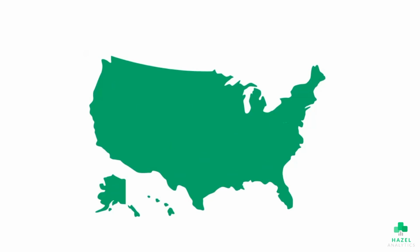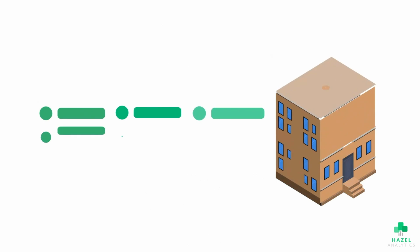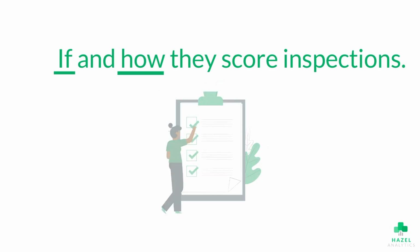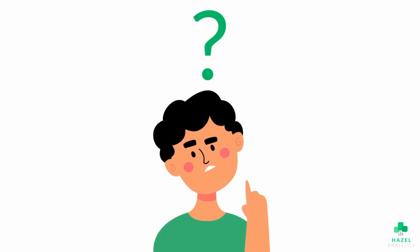Health departments that haven't adopted this recommended system will usually still check for similar risk items, though they may use different naming and nomenclature. The categorization system used by a health department will typically impact if and how they score inspections. Given all the nuances and variations in inspection formatting, understanding inspection scores can be a challenge.